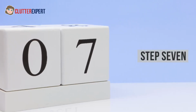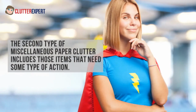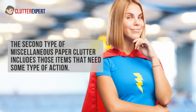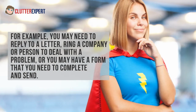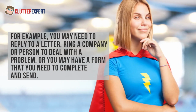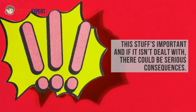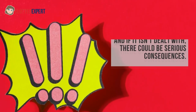The 8-step Paper Clutter Rescue Plan, Step 7. The second type of miscellaneous paper clutter includes those items that need some type of action. For example, you may need to reply to a letter, ring a company or person to deal with a problem, or you may have a form that you need to complete and send. This stuff's important, and if it isn't dealt with, there could be serious consequences.